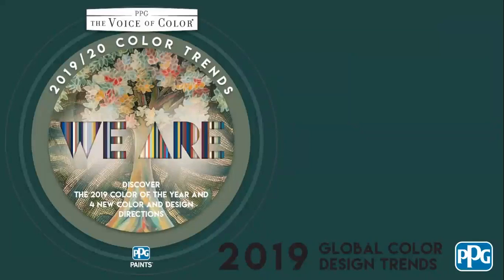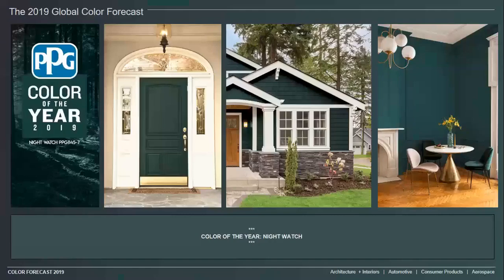The overall theme for 2019, we called it We Are, because it was very much about being connected to your community, respecting others, and collaboration. So even that We Are graphic you see, those individual bands of color represent different moods, different mindsets, different personalities, different cultures. But when you see them together, it creates this beautiful collective. So We Are is the theme for 2019.